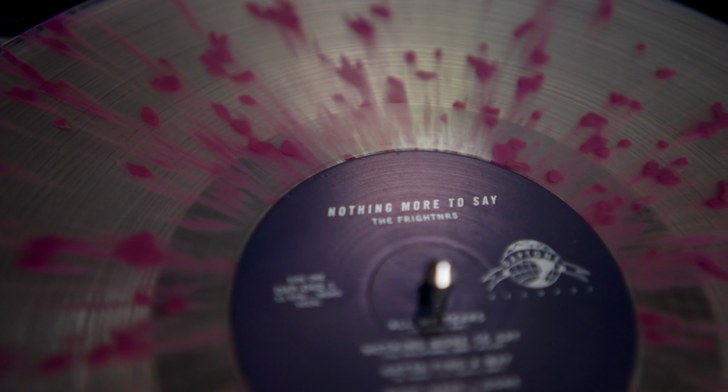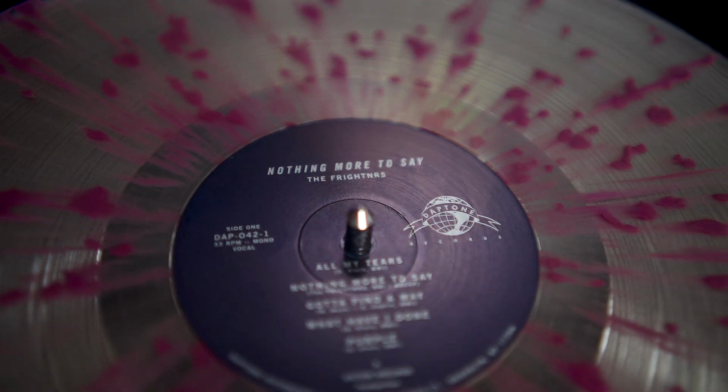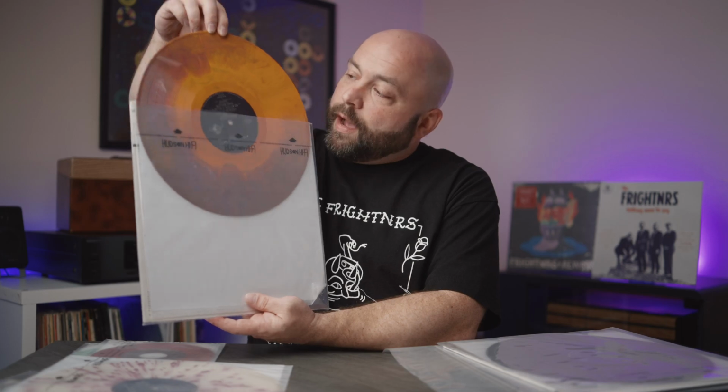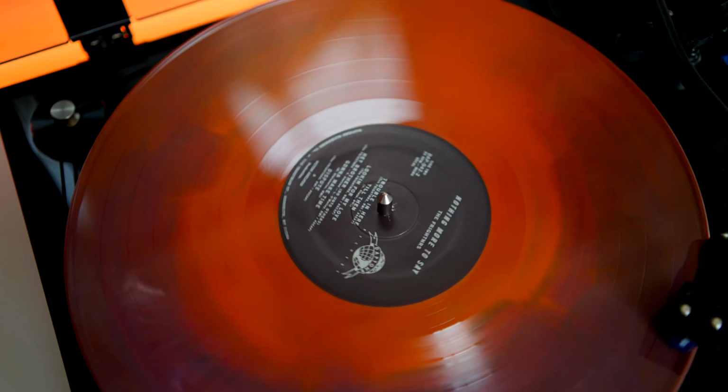They also have a Turntable Lab edition, which I just picked up, which is absolutely amazing. It's a purple and orange mixture, if you will. And I can say too that even though it's an opaque vinyl, it still sounds very good.